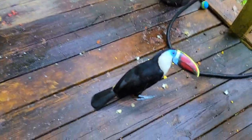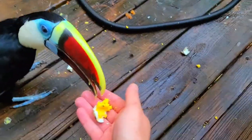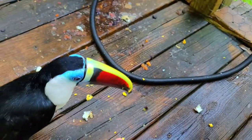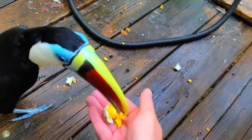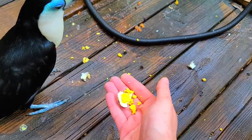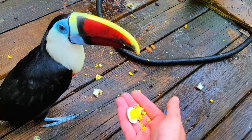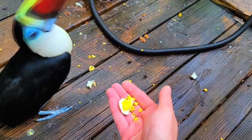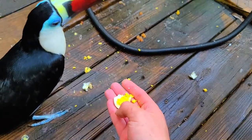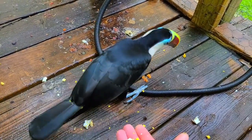Rhea's going along the ground, trying to pick the yolk off the ground. Okay, do you really like yolk now? It's dirty down here. You guys are always eating food off the ground. I guess you got an immune system for a reason, huh? Okay, I take back what I said. Apparently Rhea really likes the yolk. That's a new development.